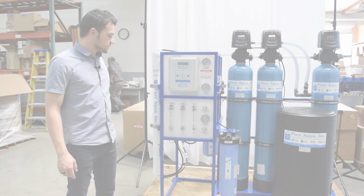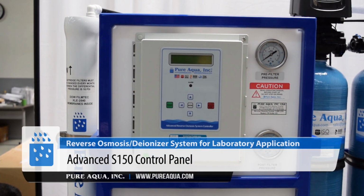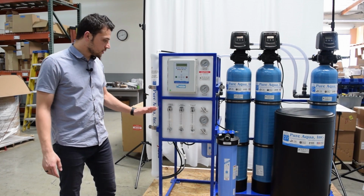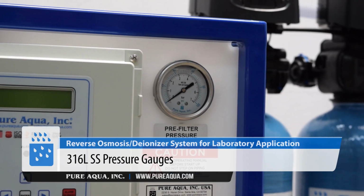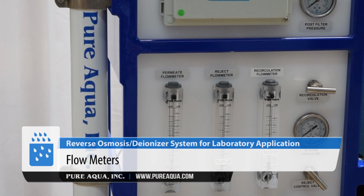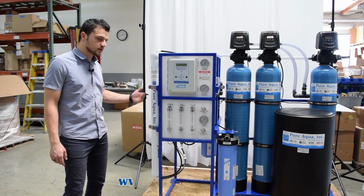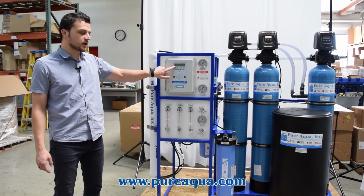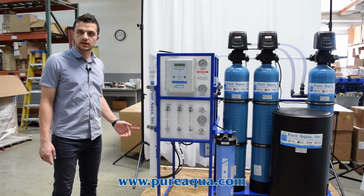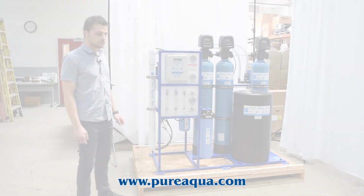And on this particular system, we have our advanced S150 microprocessor control panel, along with all instrumentation here on the front side, pre-filter and post-filter gauges, a system pressure gauge, and all necessary flow meters to monitor our process flow rates. On the back side of the system, of course, we have our conductivity sensor to measure the final product quality, along with an inlet isolation valve and a stainless steel high pressure pump.